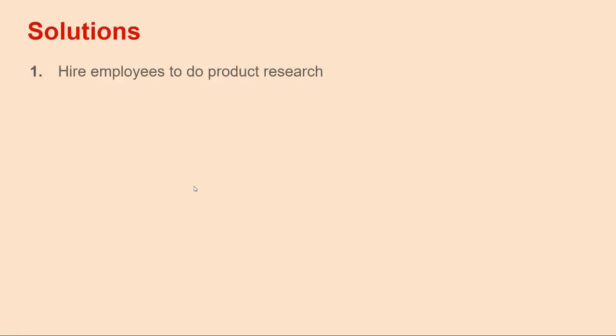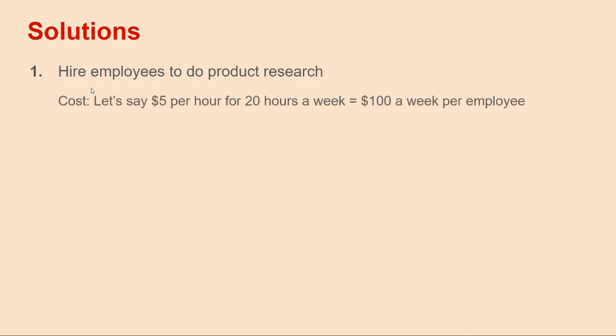Now, there are different solutions to these problems, and people have handled them different ways. I'm going to start out with what I think is the most expensive solution, which is to hire employees to do product research. And when I say hire employees, I'm talking about hiring employees to manually do the research, instead of you doing all of the manual research on your own. Now, let's say you're going to pay $5 an hour to an employee for 20 hours a week. Let's just say, for instance. Well, that would be $100 a week for that employee, right?